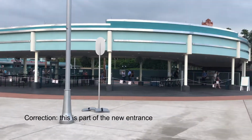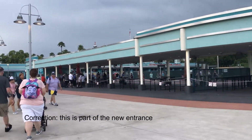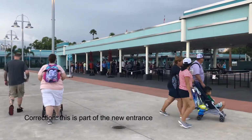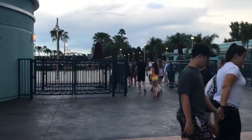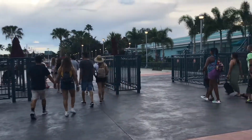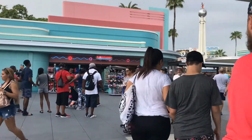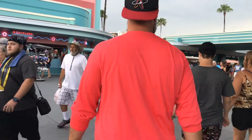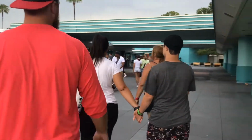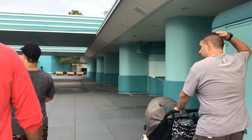Here is the temporary entrance now. Everything has changed. Guys, I can't even tell you how long it's been since we've actually been to Hollywood Studios. New exit gates over here to the left-hand side after you come out of bag check. And here we go, headed over to get into the park. And these are all the ticket booths here where they usually are. Those have not been moved or changed.